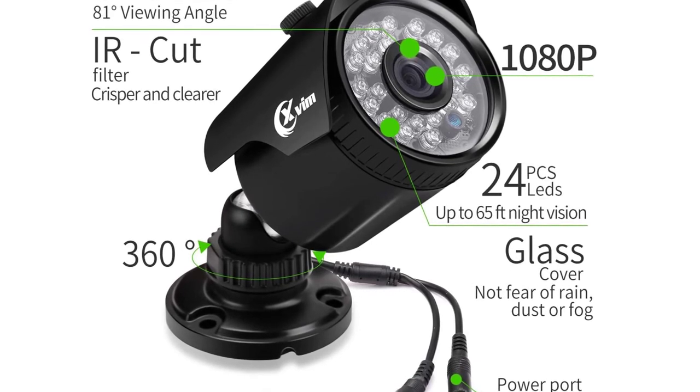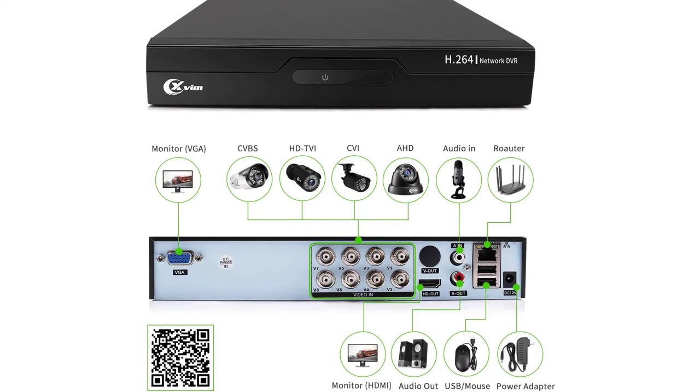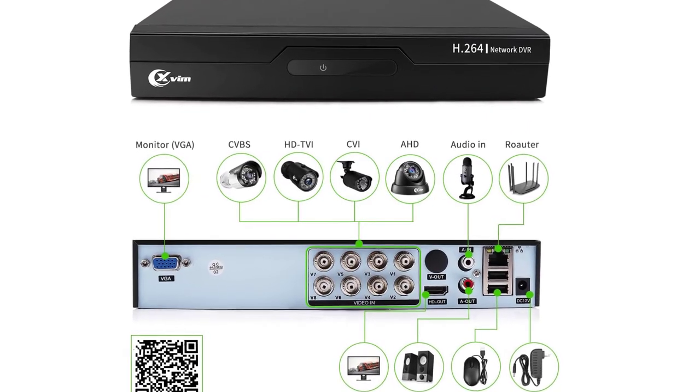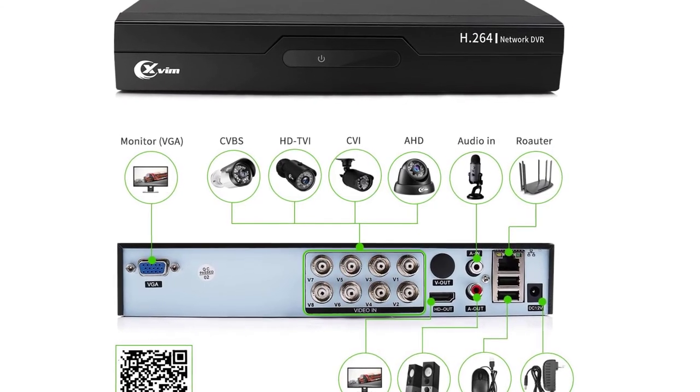Easy and quick remote access. Connect the system with internet. Scan the QR code to download the free app on smartphone or tablet. Work with Android and iOS system, and add the device information on the free phone app. Just 3 steps, you can remote monitor the cameras on mobile device anytime.